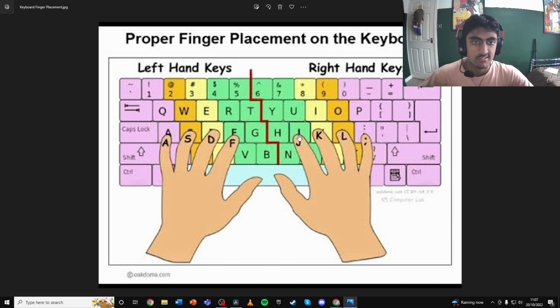From this diagram you can see all the different keys that each of the fingers hit. As you can see, this right index finger hits all of these keys here, and you can get the idea of what happens. The little fingers actually hit most of the other keys, but these keys are not used as much.